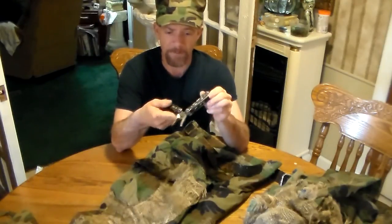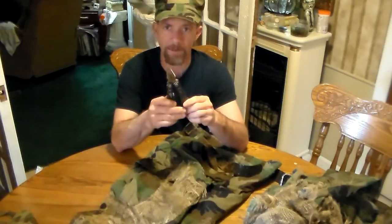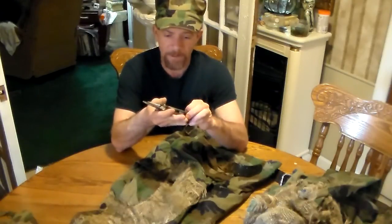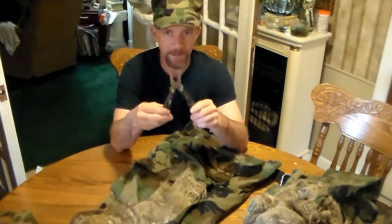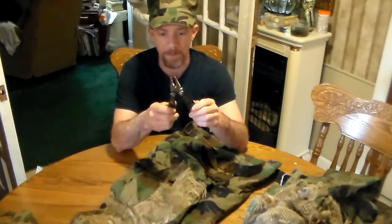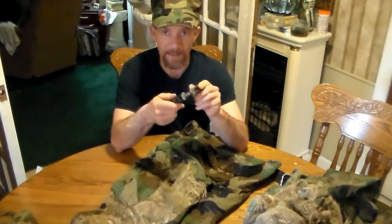You've got your different blades and your screwdrivers and all that good stuff. Definitely want to have a way of making shelter, cutting wood, and so forth. Now, of course, this will not replace a good combat knife like a K-bar and so forth for chopping. But if all else fails, you've got the backup.